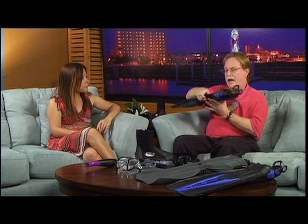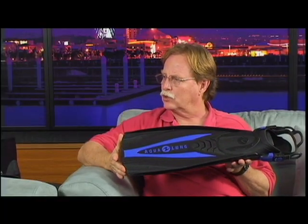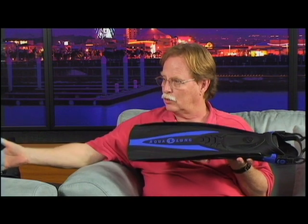Another type of fin we have is a paddle fin by Aqualung. If you don't have real strong legs, this would be a better fin for you than the ScubaPro Sea Wing. So the fins you get will vary by your leg strength, how often you're going to use them, and how much diving and snorkeling you're going to do. You can come into any of the Tsunami Scuba stores and talk to the staff, and they can help guide you in the type of fin that fits your needs.